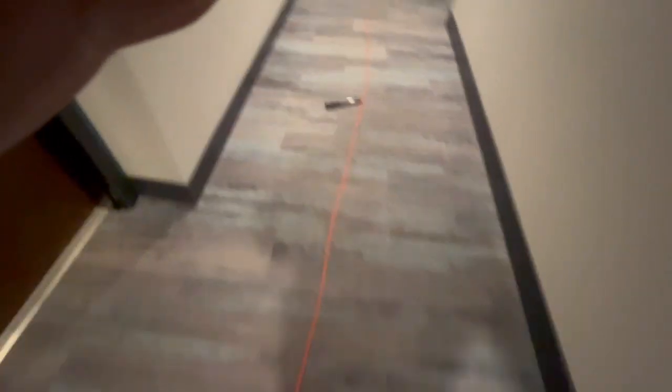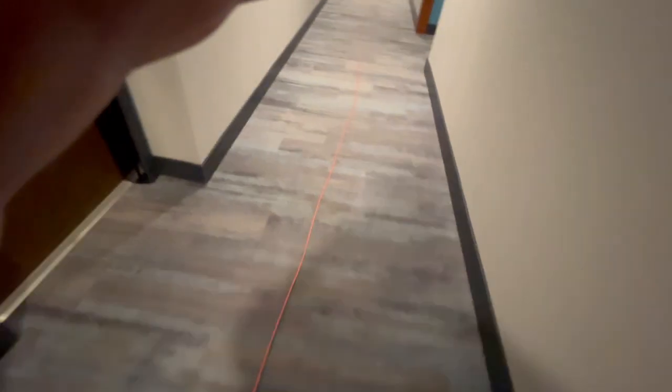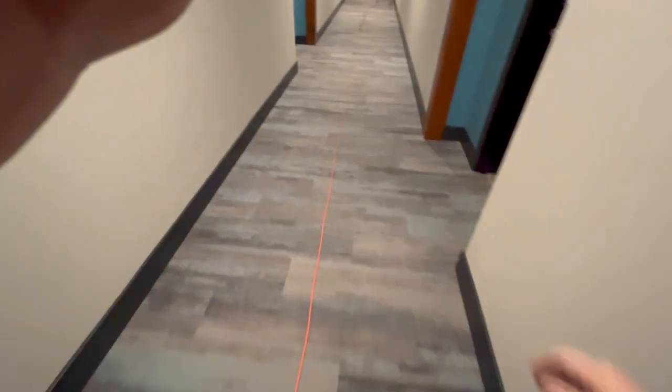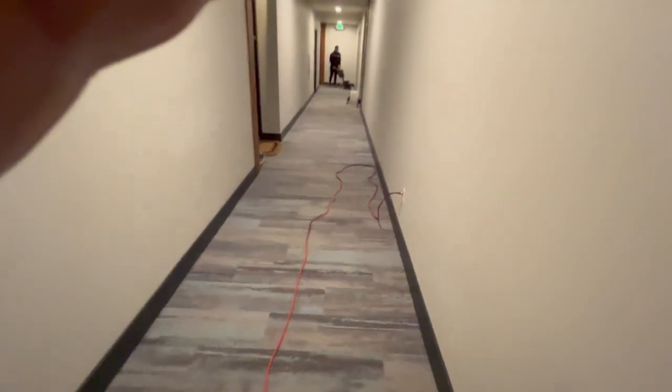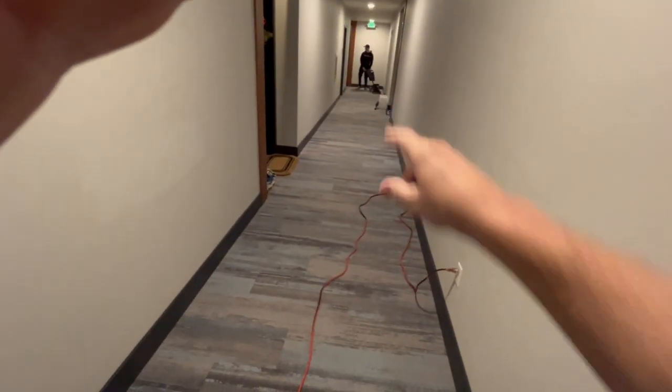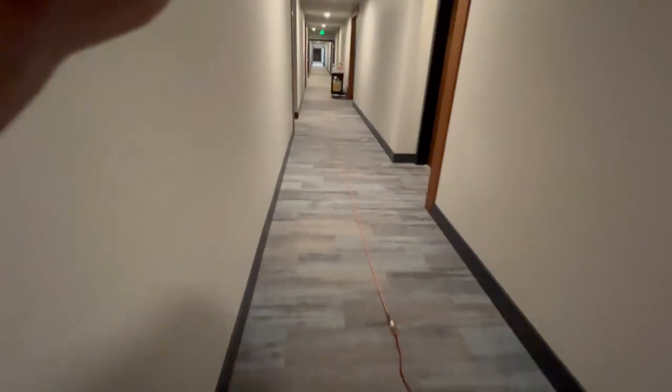Looks like we lost something along the way here. All right, goes in there. We're working in tandem. I vacuum, pre-spray. Pre-sprayed up to that point right there. Then he'll clean that. And I'll pre-spray all the way back here to the cart.